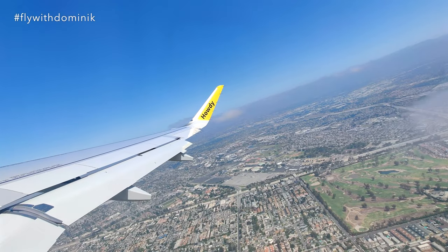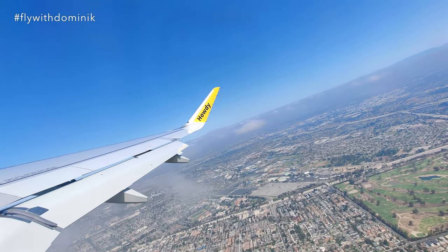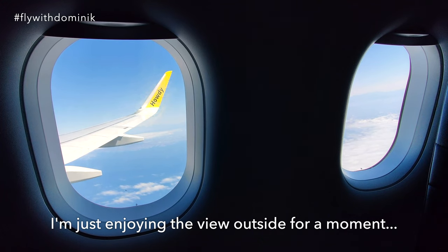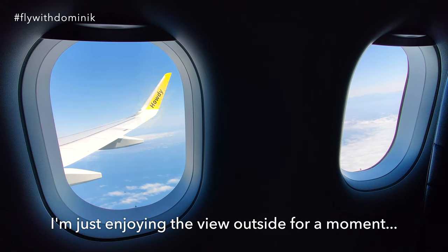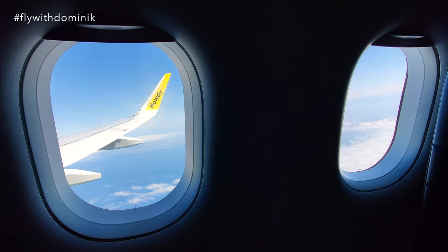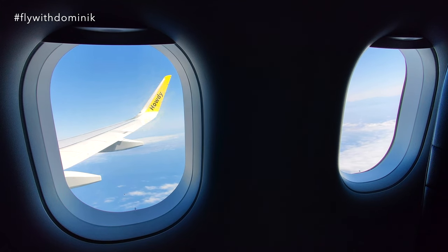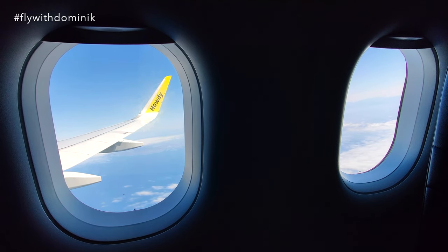There are 3 lavatories on this aircraft, one in the front, 2 in the back, all equipped with baby changing tables. Smoking is never permitted on board. This includes the use of e-cigarettes and vaping devices. On today's flight, we are pleased to offer a selection of beverages, water, and snacks for purchase.